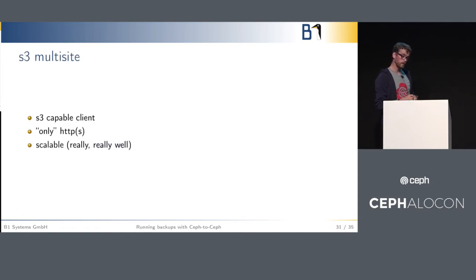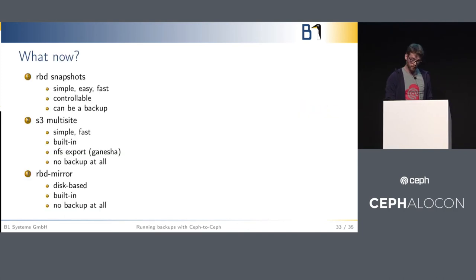For S3, you need a capable client. So, what is it? S3cmd, Cyberduck for Macs, and Windows clients, and that's it. But the good thing is you only have one connection, and you only need to provide an HTTPS service for the users to back up something. And it scales really, really well.